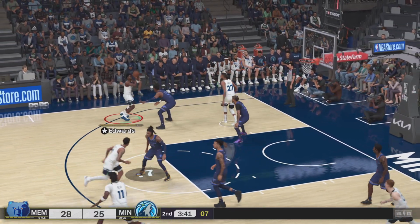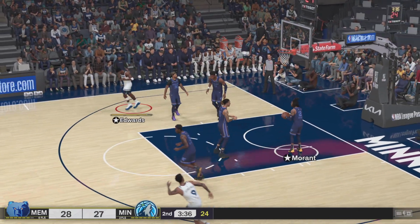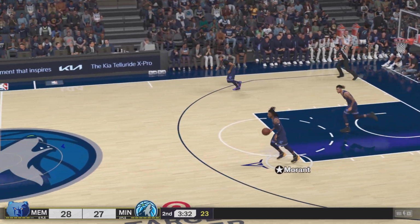It's Edwards on the wing. Six to shoot. Shoots over Jackson. And Edwards, the bucket, on the assist by Gobert. Edwards has got 14 points for the game. Memphis leading.